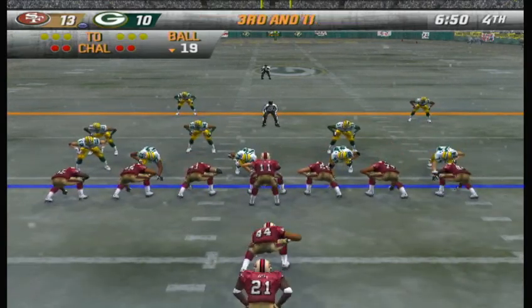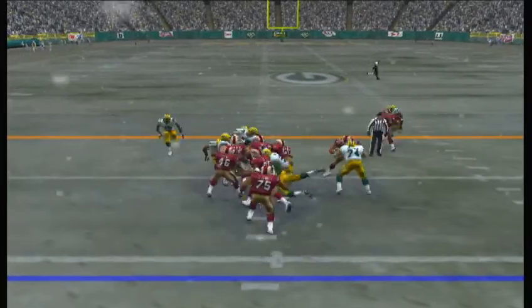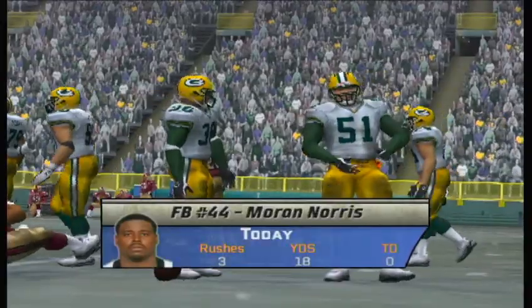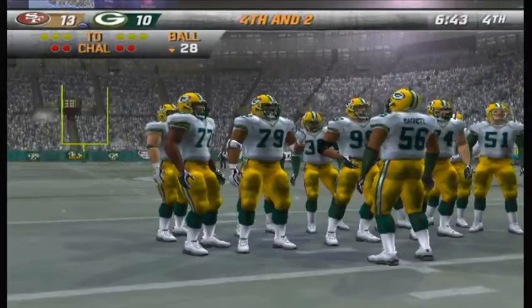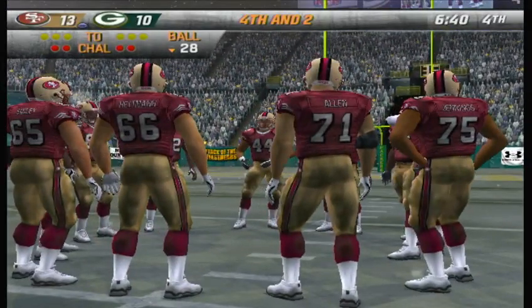Gore, the deep back. This one is handed off. And they won't get the first. Well, that didn't cut it. Now they're looking at fourth down. And they made the decision to just keep it on the ground. Take time off the clock, not force anyone. This is a luxury of being ahead.